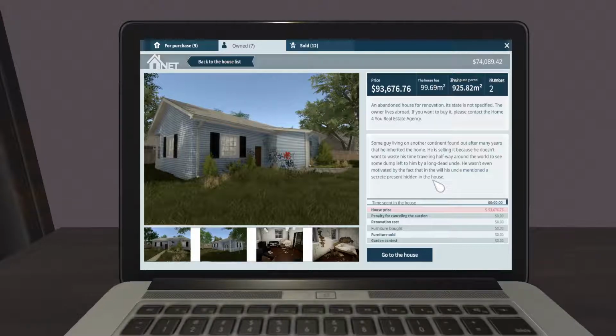Some guy living on another continent found out after many years that he inherited this home. He is selling it because he doesn't want to waste time traveling halfway around the world to see some dump left him by a long dead uncle. He wasn't even motivated by the fact that in the will his uncle mentioned a secret present hidden in the house. So yeah, we bought this house for $93,000.